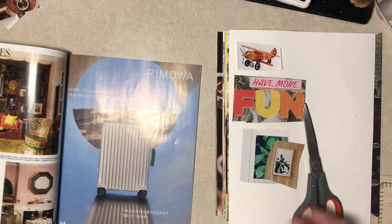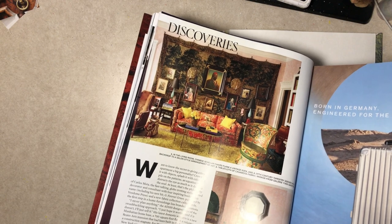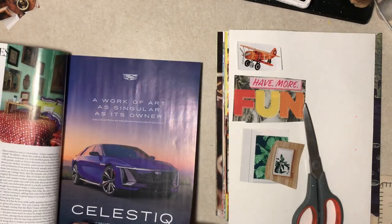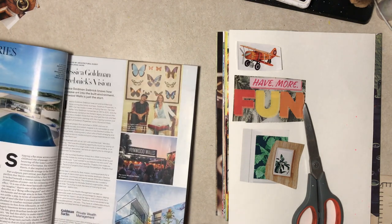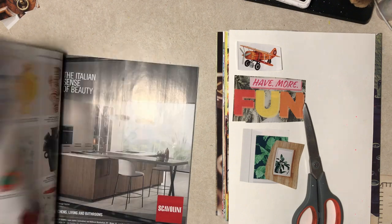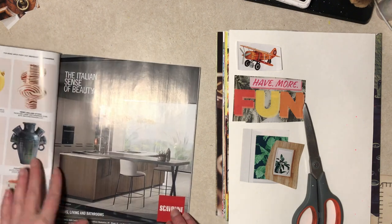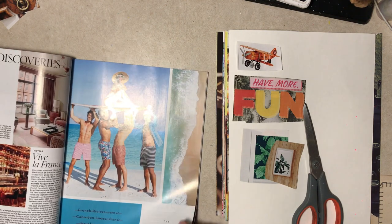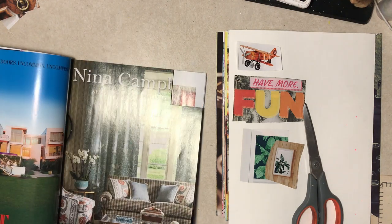Wow, here's another room. Look at this. Whoops. I think it's time to get a haircut. My hair's falling in my eyes. I just put it behind my ear there.